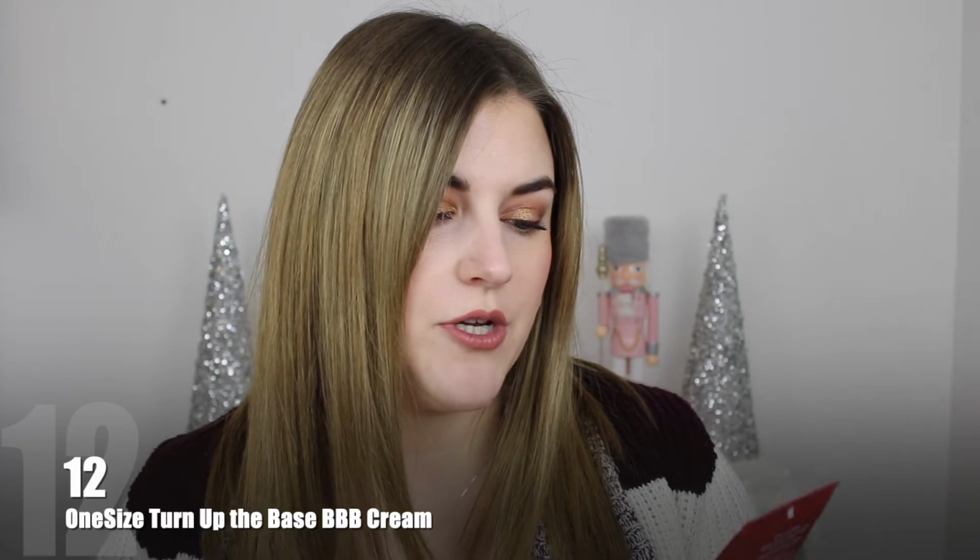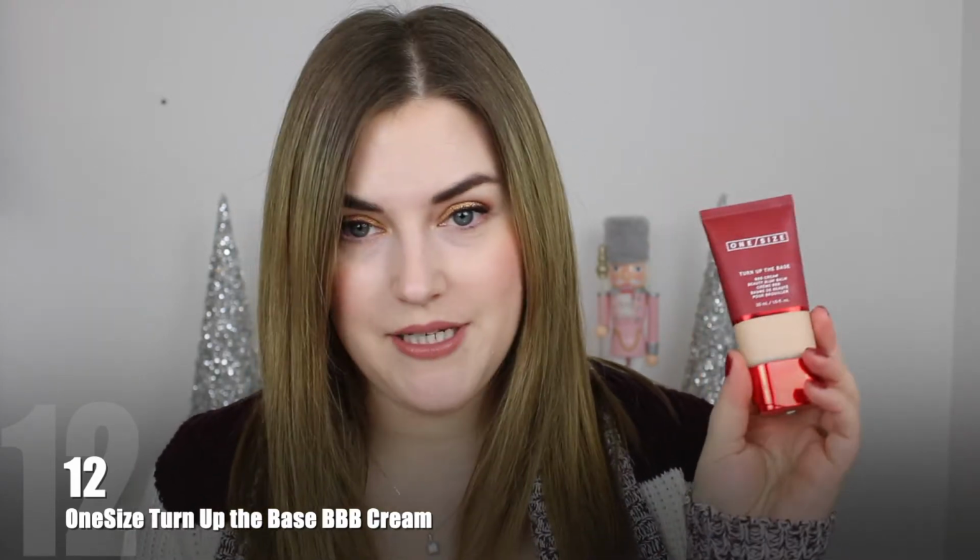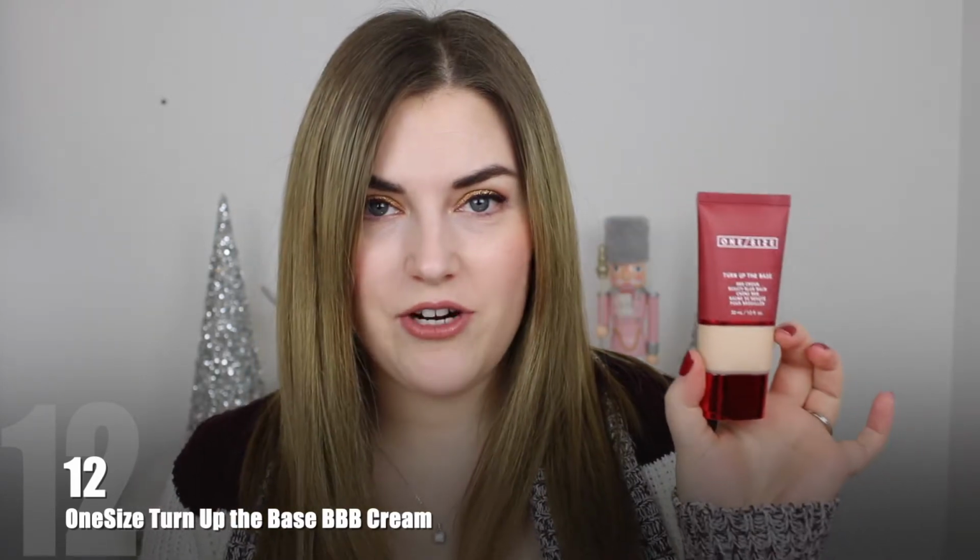Coming in at number 12, and also one I really didn't like, is from OneSize. This is the Turn Up the Base BBB Cream Beauty Blur Balm. So this is another one I expected great things from. I absolutely love the OneSize Turn Up the Base Butter Silk Concealer. That's been such a favorite of mine.